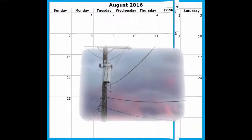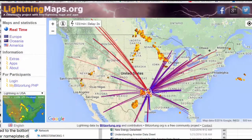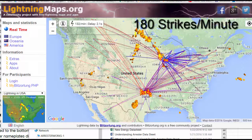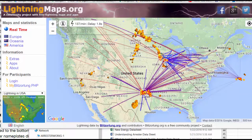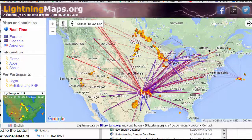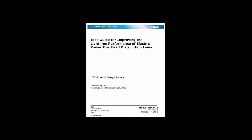From March to December, lightning storms are present somewhere in the U.S. nearly every day. At the peak of the summer months, several storms together can result in more than 180 strikes per minute. Lightningmaps.org has a great site where one can witness real-time the lightning storms around the world and get a feel for the stress our power systems experience during these months.